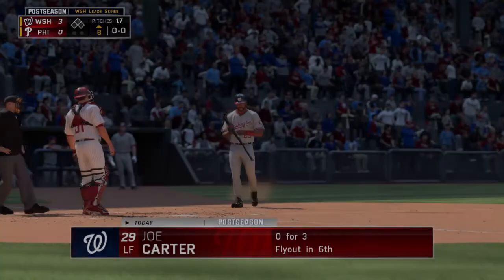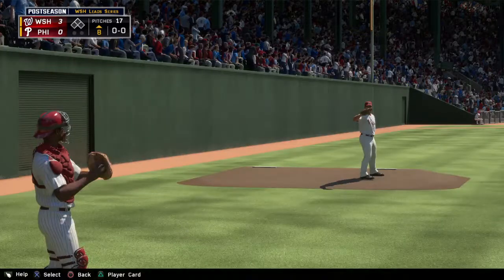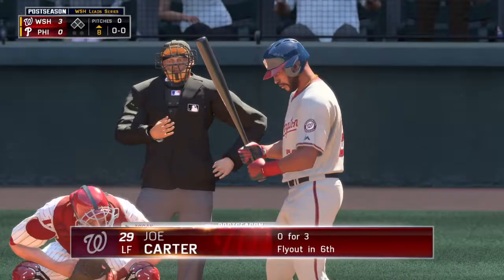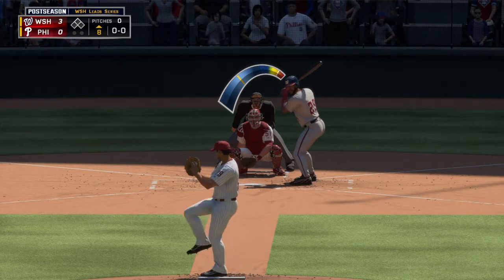Joe Carter will stand in now to lead things off, and he'll do so with the same pitcher still out there. Seems he's earned himself another inning. I think that's a definite vote of confidence. But he's done a nice job since coming in, so you might as well ride that hot hand.